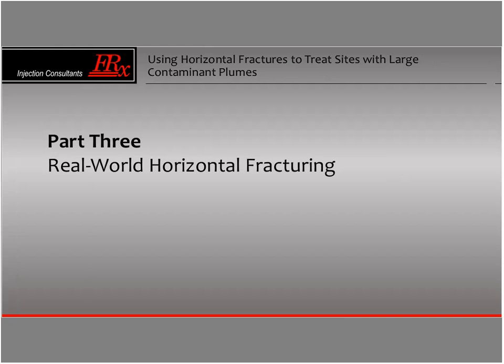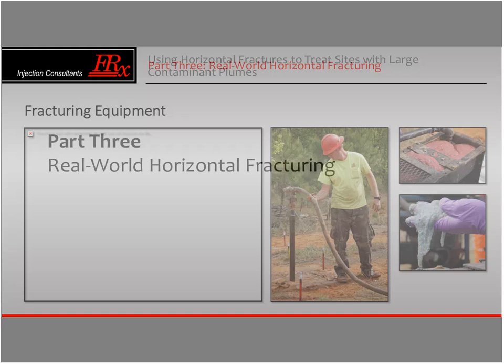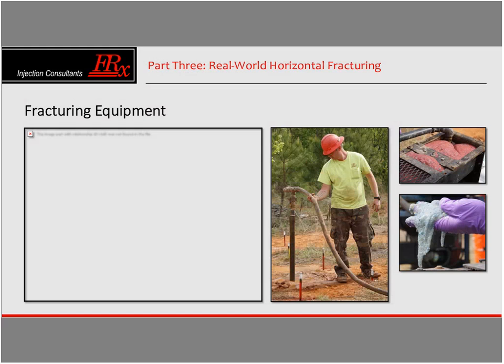Just want to tell you about some of our real world experiences, some stuff we're working on these days, and kind of show you some of our equipment. I think I have an image that failed to load here, but it was actually a picture of our frac rig. There are some other pictures here in the center and on the right that show some of the typical drilling equipment that we use.